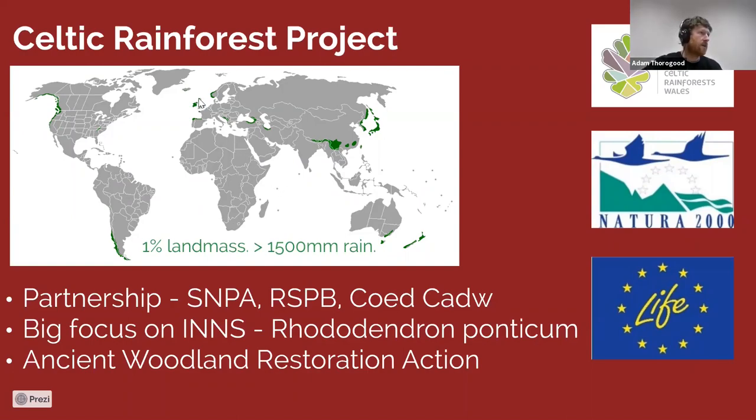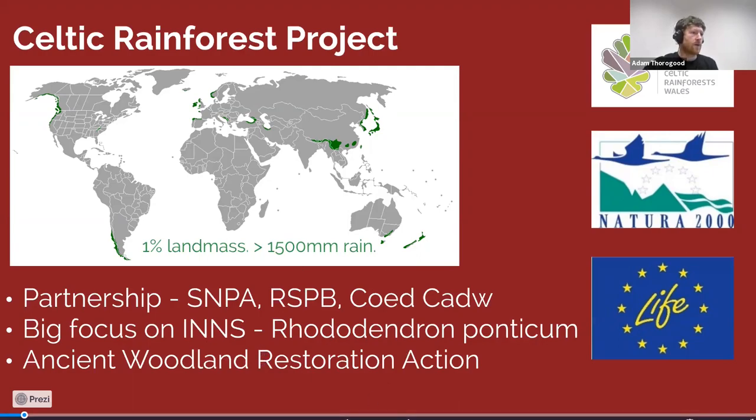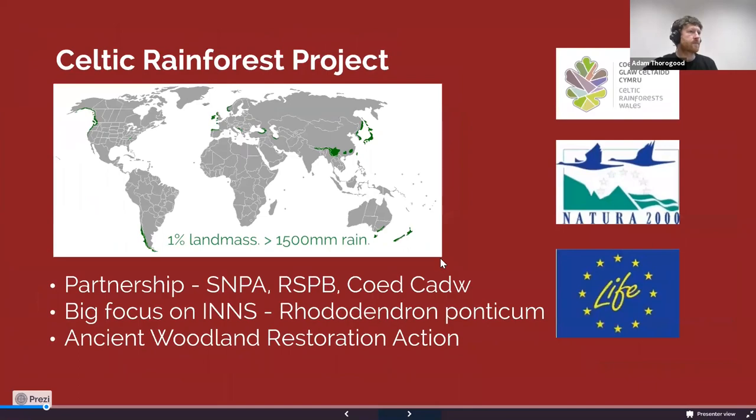And you can see up there the western seaboard of mainland British Isles has got extensive temperate rainforest. As Anita said, this is a partnership project between Snowdonia National Park Authority, RSPB, and Coed Cadw, the Woodland Trust. There's a big focus on invasive non-native species control, rhododendron ponticum mainly, but there's also an action for ancient woodland restoration, which is my role in the project.